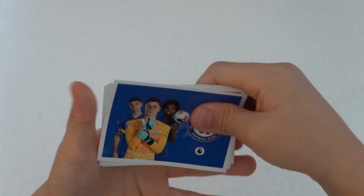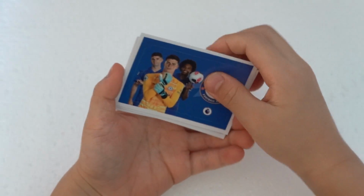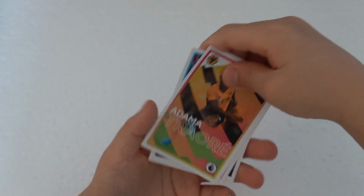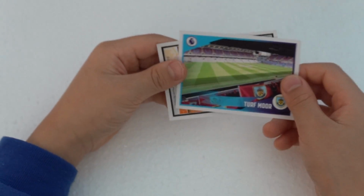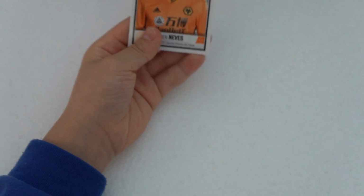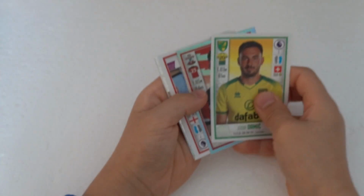And we have the Chelsea badge. This is Christian Pulisic and Kepa Arrizabalaga. And we have Adama Traoré. And with Pentecke, it's Trutt Moore, Burnley, yeah? And with Ruben Neves from Portugal. We still have 2 packs only. If we are lucky and we get Van Dijk, I'll be very happy.